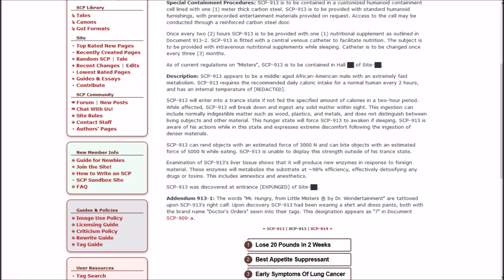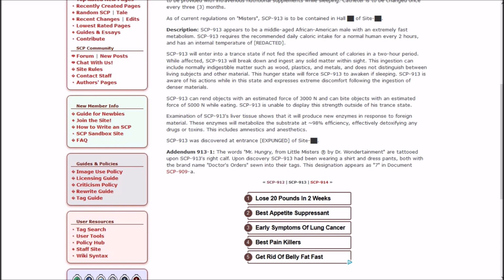913 is aware of his actions while in this state and expresses extreme discomfort following the ingestion of denser materials. SCP-913 can rend objects with an estimated force of 3,000 newtons, and can bite objects with an estimated force of 5,000 newtons while eating. 913 is unable to display this strength outside of his trance state. Examination of 913's liver tissue shows that it will produce new enzymes in response to foreign material. These enzymes will metabolize the substrate at approximately 98% efficiency, effectively detoxifying any drugs or toxins. This includes amnestics and anesthetics. 913 was discovered at entrance expunge of Site Blank.